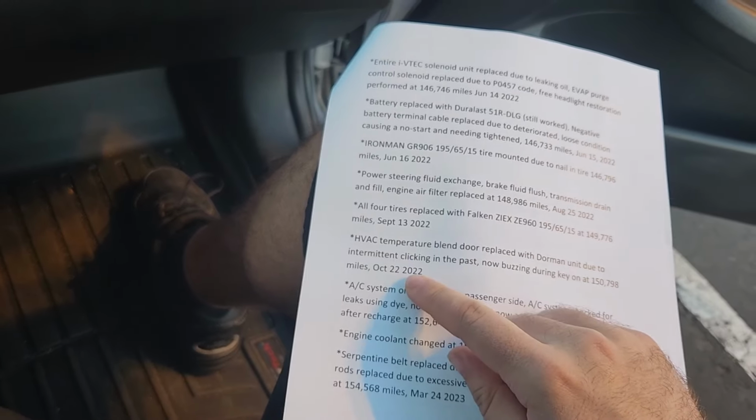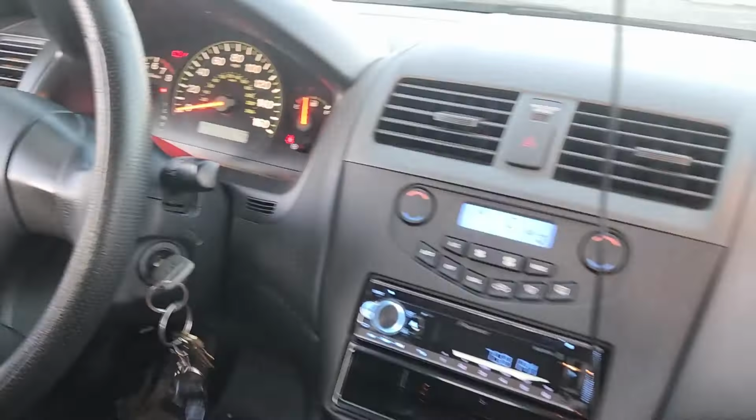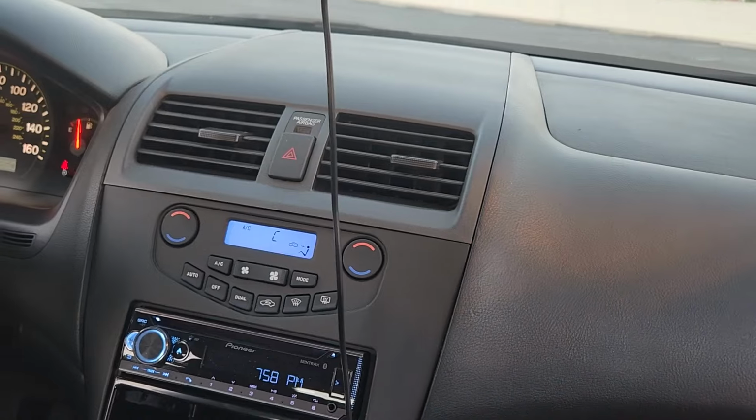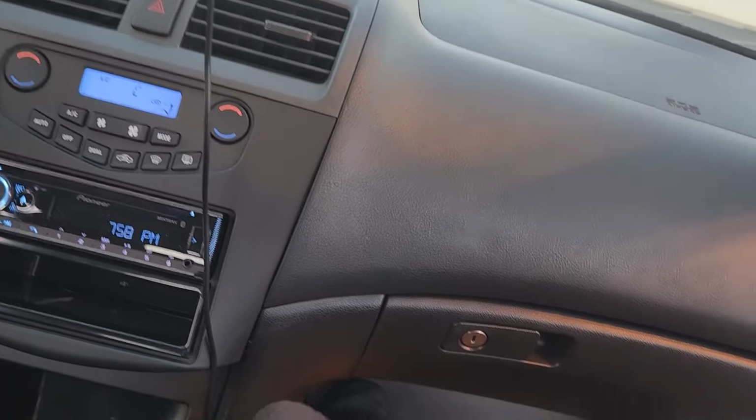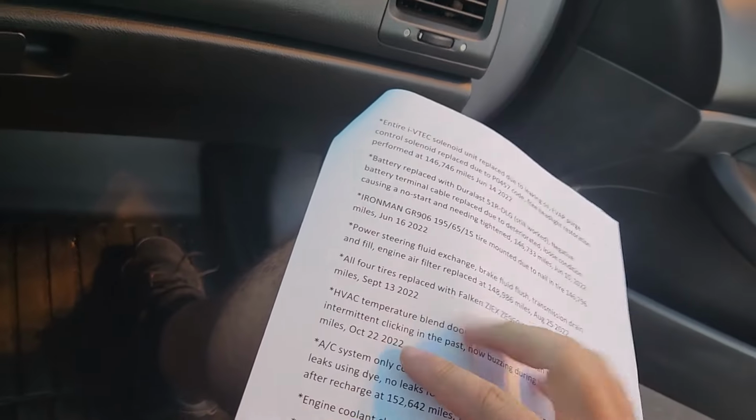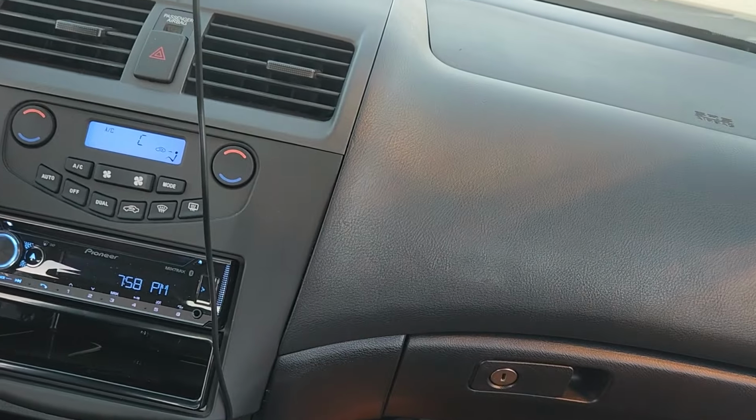And then later on in October, I replaced the HVAC temperature door. It's right by that pedal. I'm not sure if you can see it. But for a couple years, the blender would go click, click, click, click, click, click. And I would kind of ignore it because it still worked. And then later on in 2022, I put my key in, and the car would go, eh.